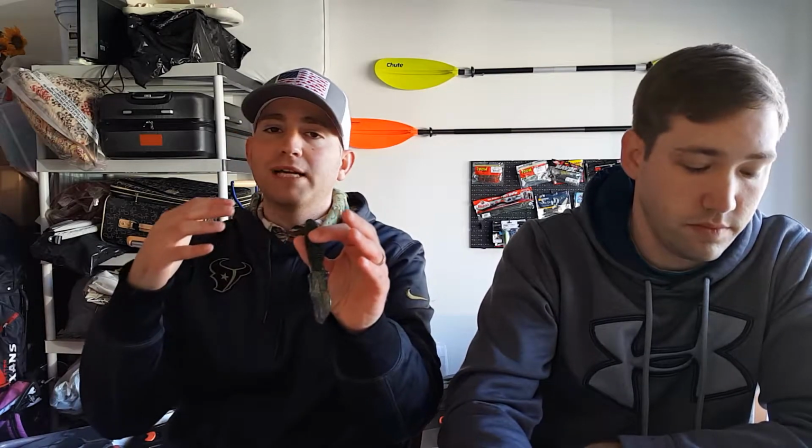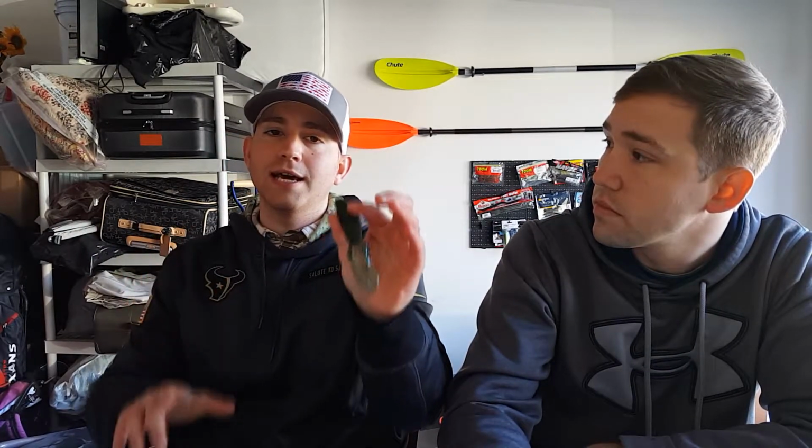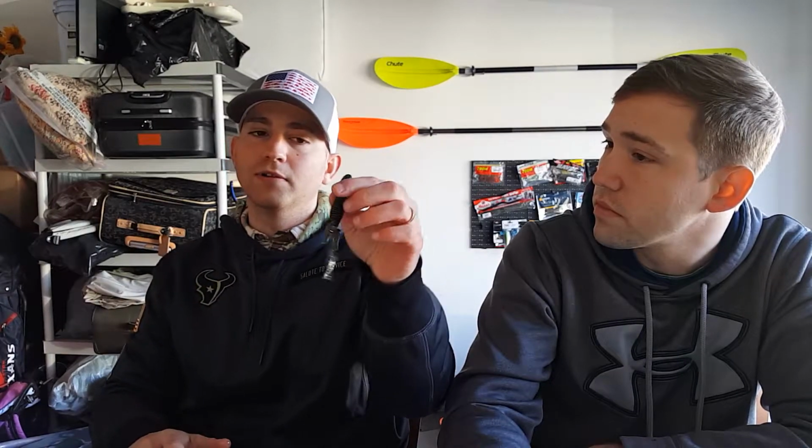All right, so my next one is going to be the DBomb. This is Missile Baits' DBomb. This is one of my favorite ones. You can flip it onto a bed. You can flip it into cover whenever the bass are starting to move up, and whenever they're slowing down, whenever they're spawned out, you can throw this out there because it's a lot harder to catch them, so you're going to slow things down, and this one works perfectly.